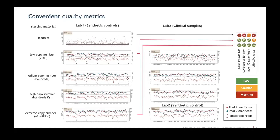errors that might have happened during handling of the samples in the lab, we introduced these 4 quality metrics that basically reflect genome coverage, genome uniformity, the ratio of coverage between both pools, because we imagine it might happen in the lab that not equal volumes of each pool might be mixed, and then the effective reads that can be mapped to the genome. And we see that for the negative sample, all these metrics are red, which indicates a warning, while for positive samples, they are green.